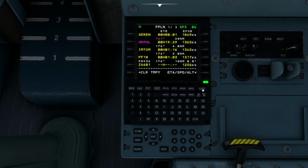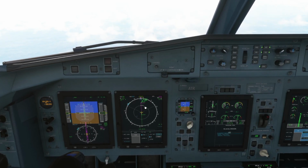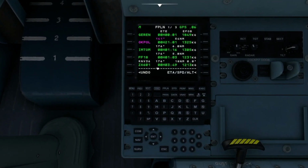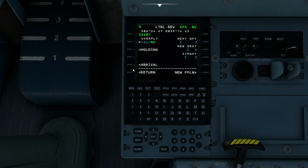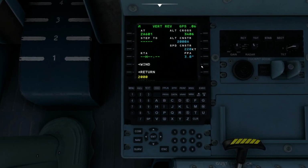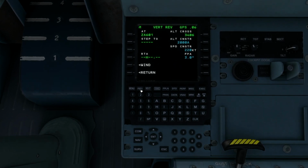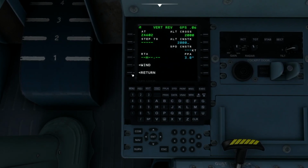Clear this. Like so. The top of the descent is actually going to move quite far away now. Cool, that's fine, because we're going overhead, which will actually give us a bit of a chance to check out the weather over the airport as well, so that's actually kind of nice. We need to be at 2,000 feet at ZA601. Does it have that? No, how do I... Oh, it's probably here. Cross, no. So we want to be 2,000. Oh, it's above 2,000. It's already in there. Genius. Cool. Then ZA602. That's at 2,000. Okay, that's actually perfect.